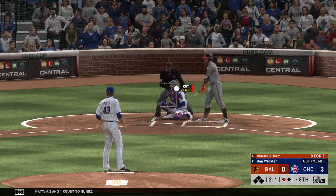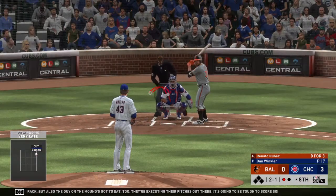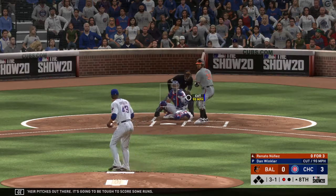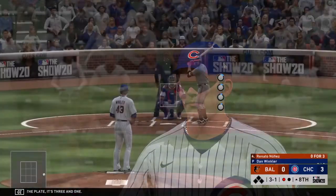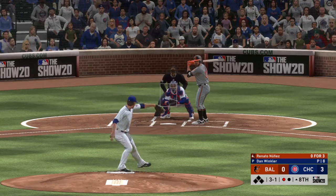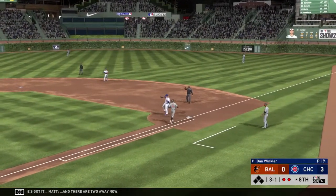A 2-1 count to Nunez. Hey, you want someone sometimes to rattle the bat rack, but also the guy on the mound's got to eat too. They're executing their pitches out there. It's going to be tough to score some runs. Just off the inside part of the plate, it's 3-1. Scorched to third. He's got it. And there are two away now.